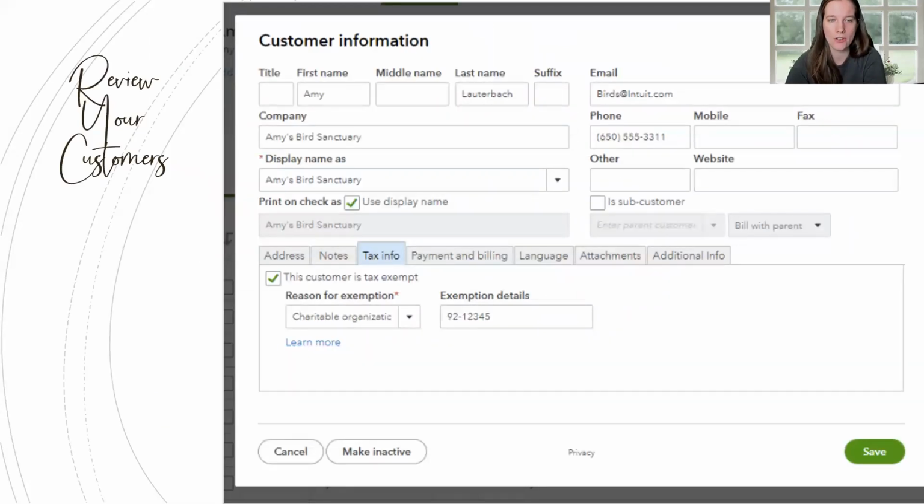Okay, and then you're also going to want to review your customers in the customer center and make sure that any nonprofits that you work with, or anyone who's given you information that would mean that they don't need to pay sales tax, that is tracked in here and the reason why. So you can see this bird sanctuary, they're tax exempt, and you have the documentation to go with that. So you can enter the numbers in here and make sure it's linked to that customer. So then again, if you get audited, you'll have a good paper trail to show why certain people weren't paying tax on things.